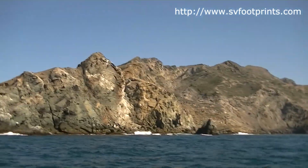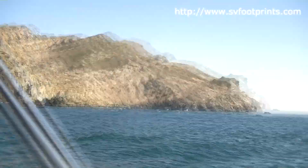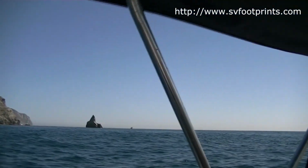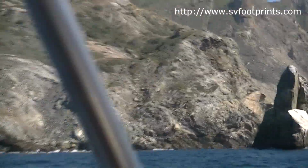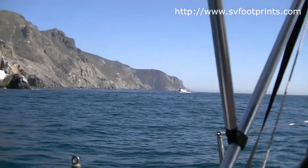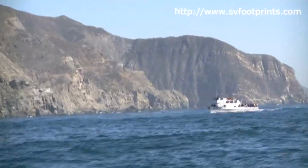Tired of seeing these rock formations. We are officially on the windward Pacific outlooking side of Catalina. If I can hold on to things here, a little rocky and rolly. Get out here sometimes. Fishing or research, one of the two.